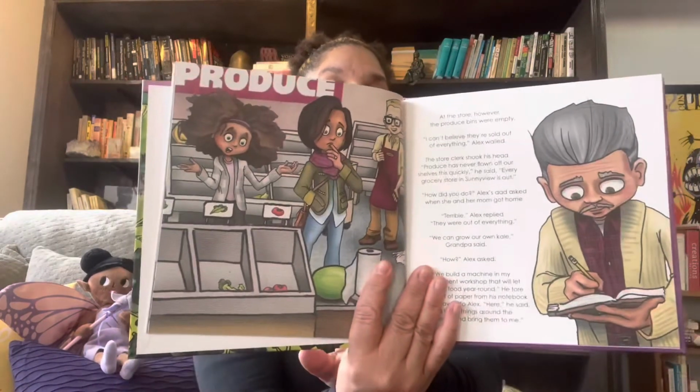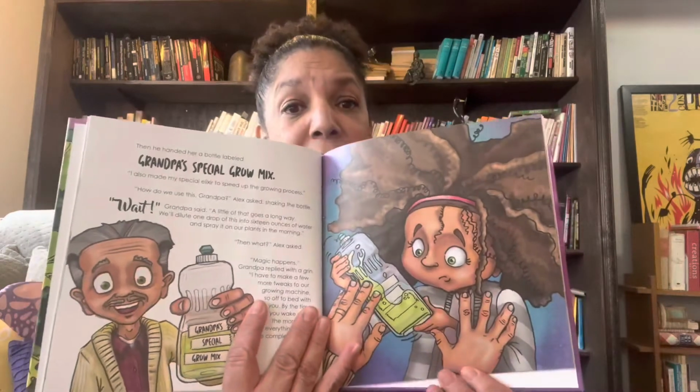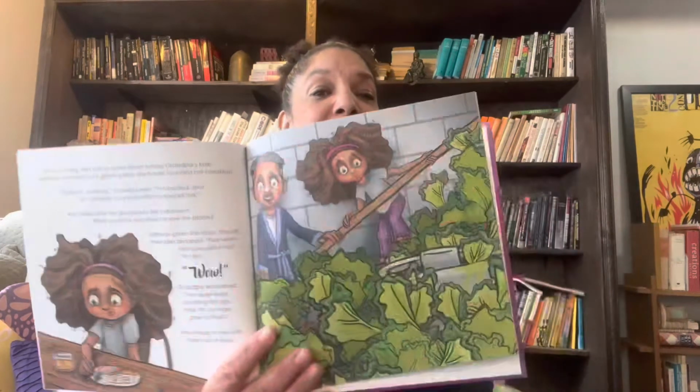It tells the story of what happens when there is an alert about water contamination, water being contaminated with lead. All the students are sent home from school, and Alex is wondering, what can I do about this? So she and her grandfather, well, they devise a plan about growing some kale, with some different interesting results.